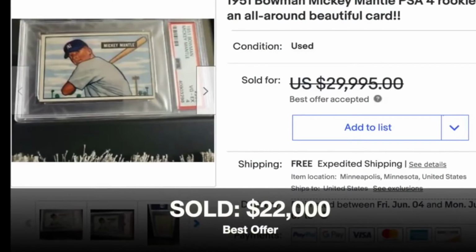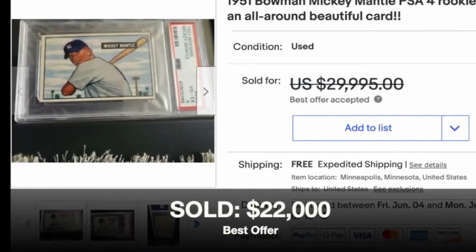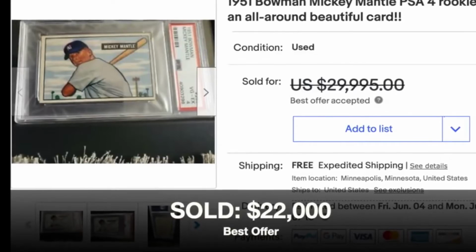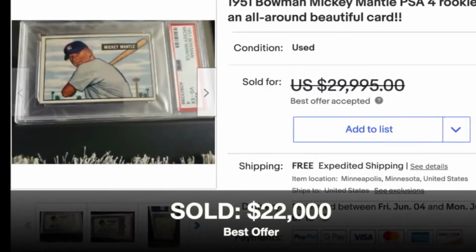All right, so it is time. Today I'm going to be talking about the top 10 vintage sports card sales of the week. Most of these are on eBay.